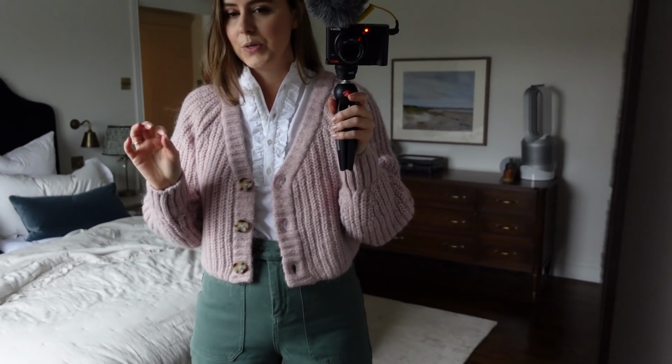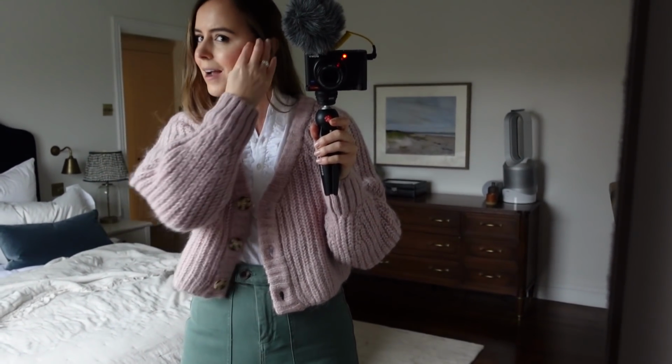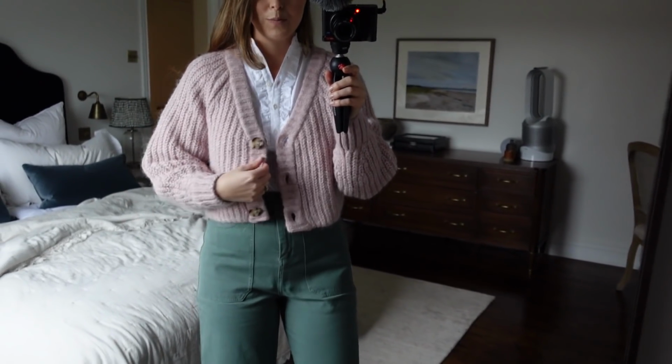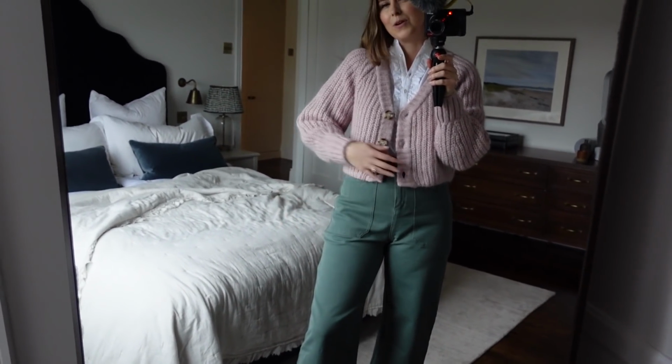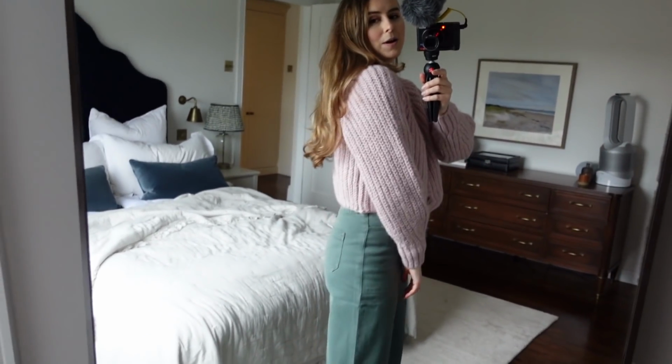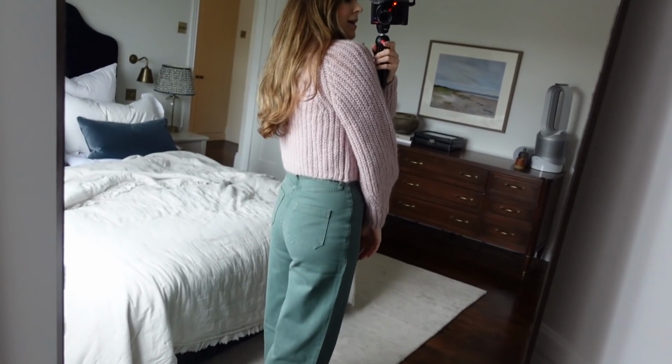Cardigans, I have quite a few which are great for over dresses. I have two beigey ones that I wear all the time in the summer, and they need to be cropped to wear them with a dress. But I often find, I don't know, spring I struggle a little bit more. Although I always wear high-waisted, I'm not sure it's quite as flattering.